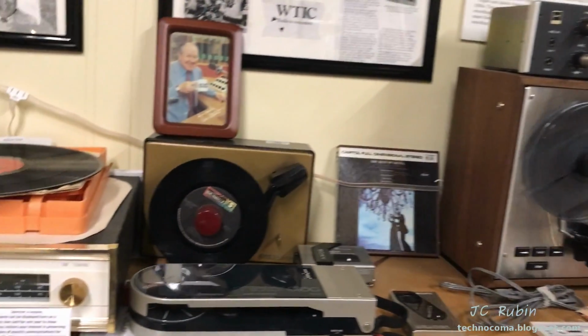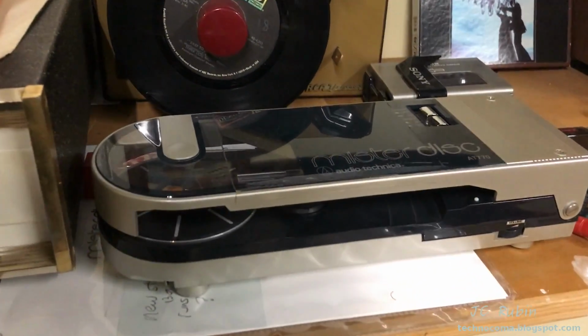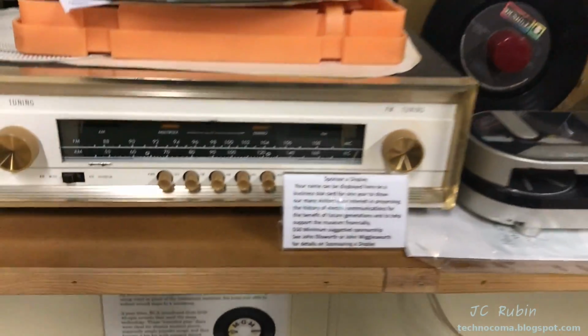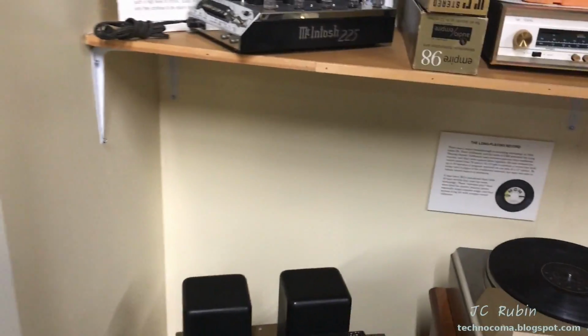Reel to reel. These I was never a fan of. I don't think anybody was. I'm sure I could be forgiven for saying that much. But yeah, okay, that's actually pretty cool. I like that setup.